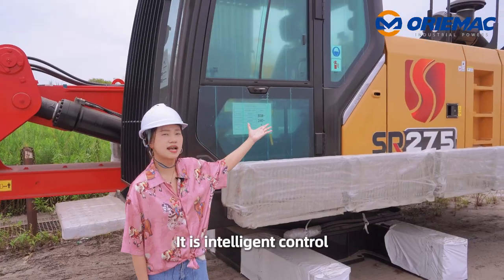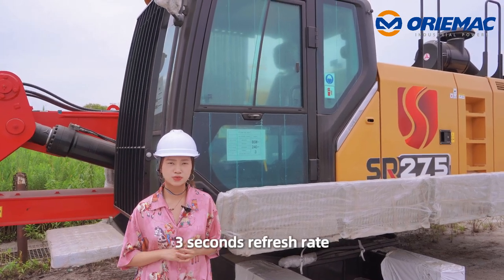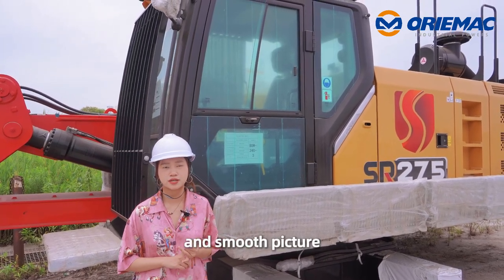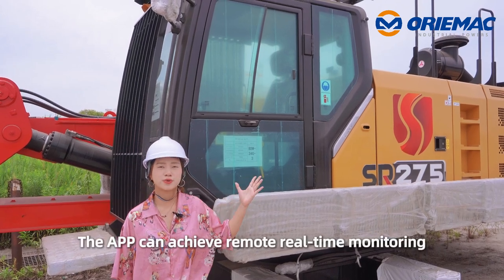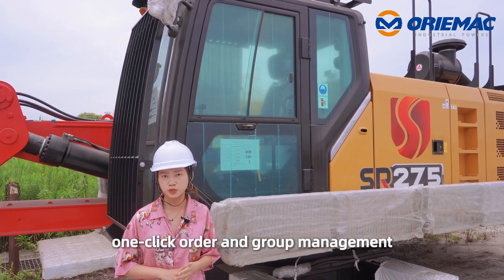Let's see the cab. It has an intelligent control, a high-definition touchscreen, a 3-second refresh rate, and a smooth picture. And the app can achieve remote real-time monitoring, one-click ordering and group management.